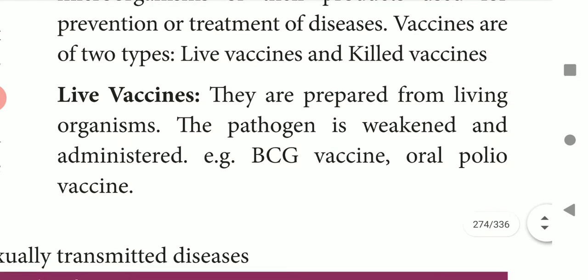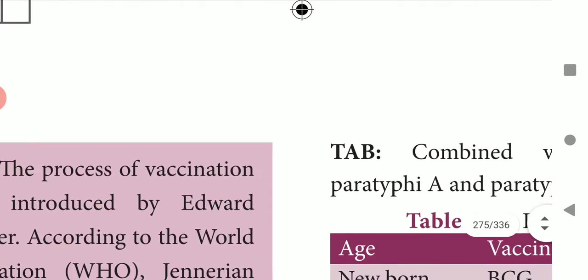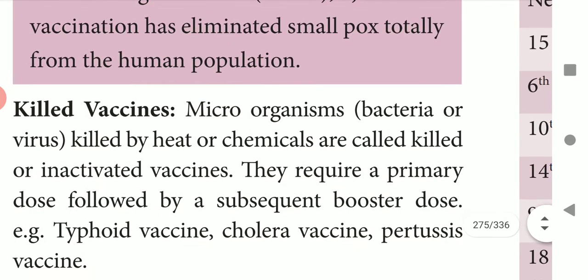Live vaccines are prepared from living organisms and the pathogen is weakened and administered. Example BCG, oral polio vaccine. Next, the process of vaccination was introduced by Edward Jenner. According to World Health Organization, Jennerian vaccination has eliminated smallpox totally from the human population.